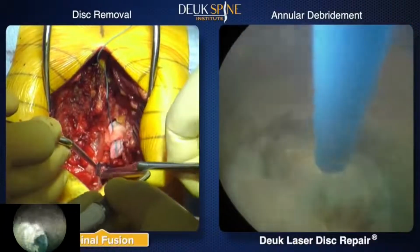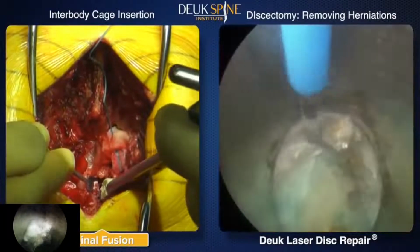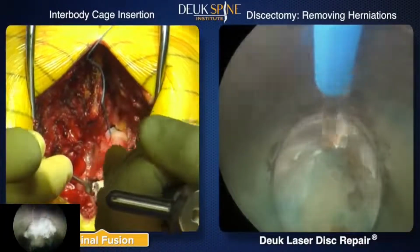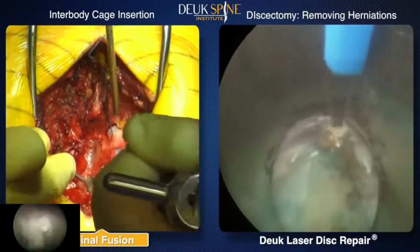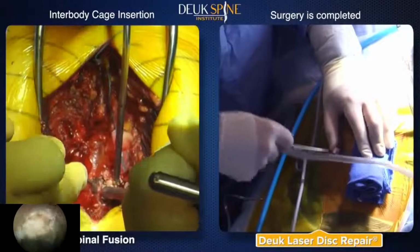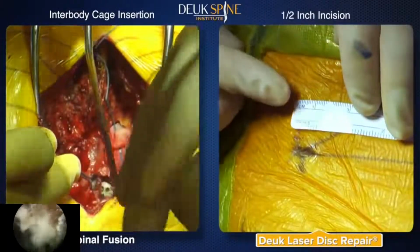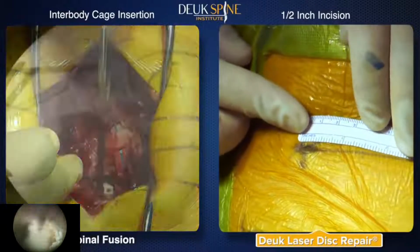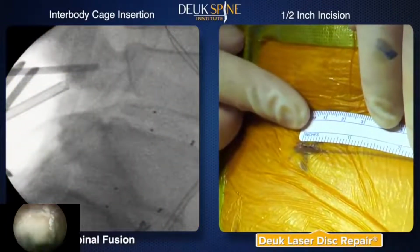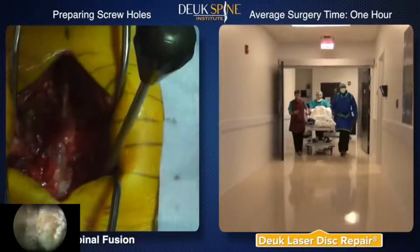After the fusion patient's damaged discs are removed, a metal or plastic cage housing bone grafting material is inserted in place of the removed discs. Once the laser has removed the painful part of the annular tear, the endoscope and tubular retractor are removed, leaving less than 1/2 inch incision in the skin, which is closed with a single stitch, Steri-strips, and a Band-Aid. Total time for the Deuk laser disc repair surgery, approximately 1 hour.